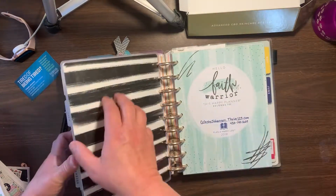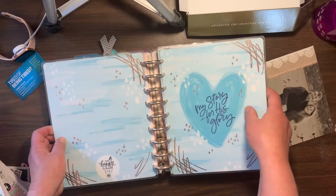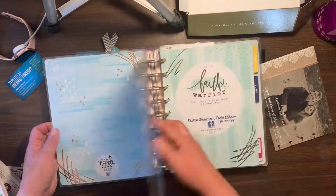So here's my faith planner. I have the front. Yes, your hair is dry. Leave it alone. Don't tear it out.